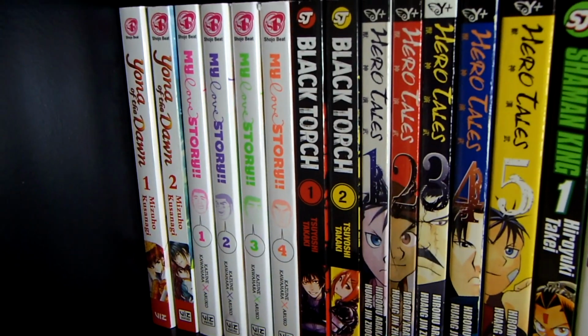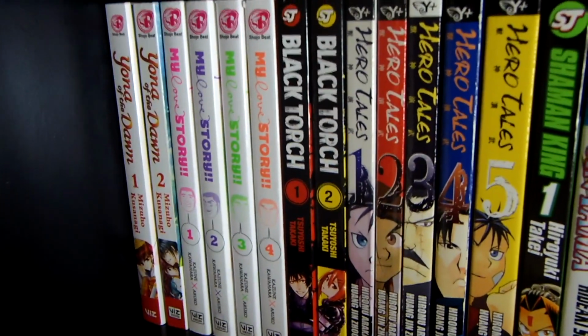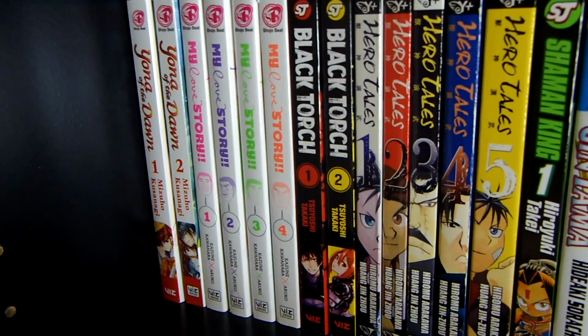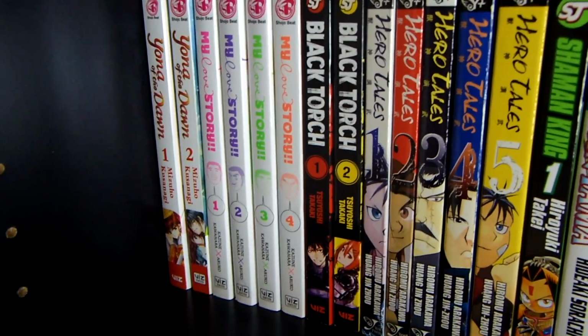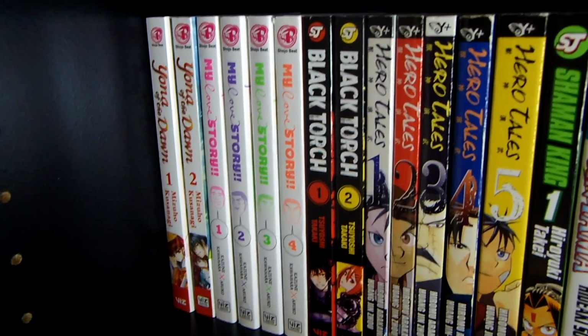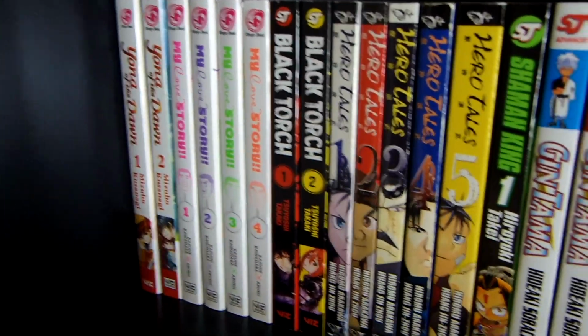Next I have Black Torch Volumes 1 and 2. This is a really short series that was cancelled. It's a little bit of an action exorcism type series. It's pretty fun, but I don't think I'll be collecting the rest of it really. Probably going to sell that at some point.